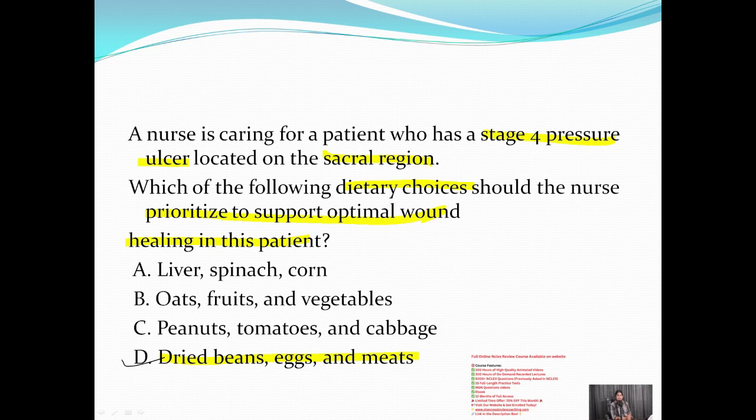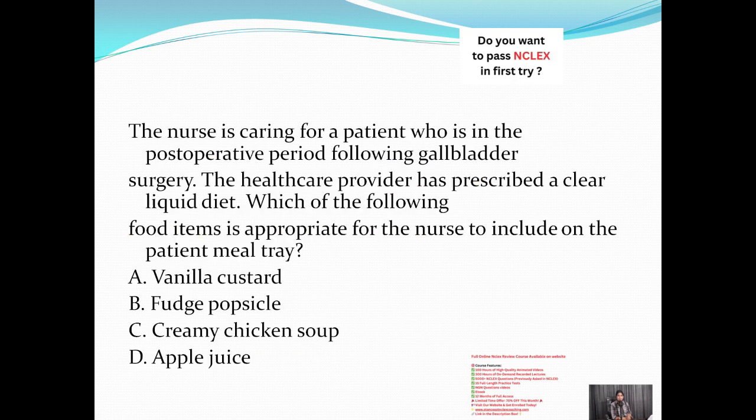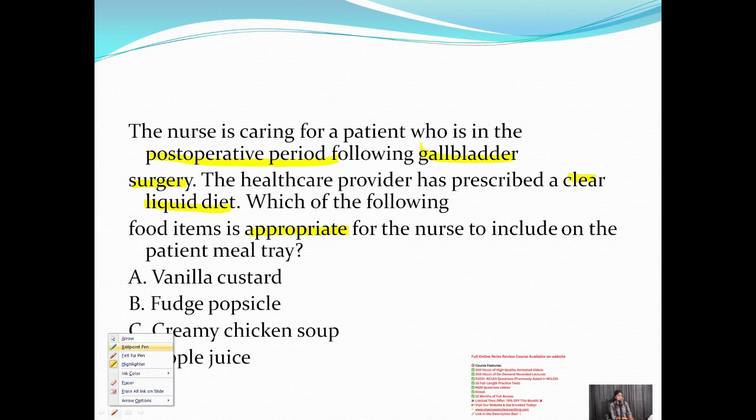Now, let's review a dietary progression scenario following surgery, a common NCLEX topic. The nurse is caring for a patient who is in the postoperative period following gallbladder surgery. The healthcare provider has prescribed a clear liquid diet. Which food item is appropriate for the patient's tray? A. Vanilla custard. B. A fudge popsicle. C. Creamy chicken soup. D. Apple juice. Correct answer, D.